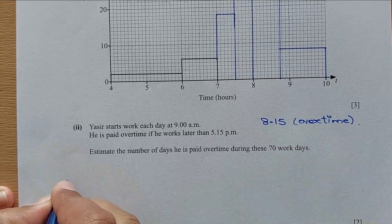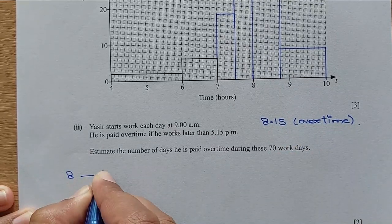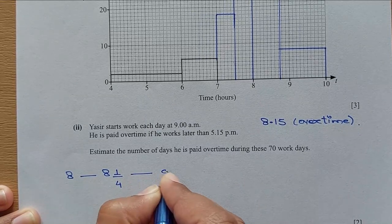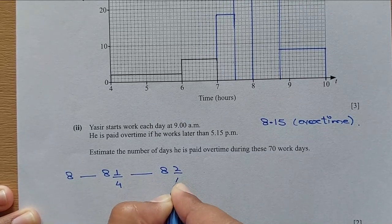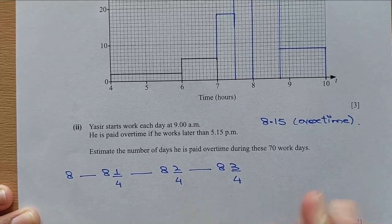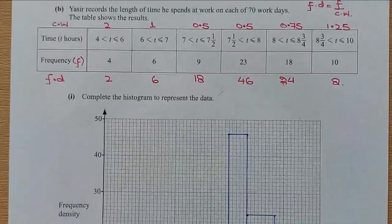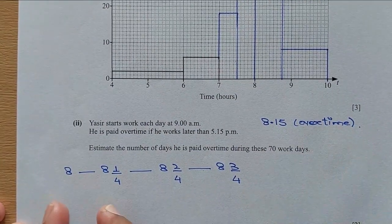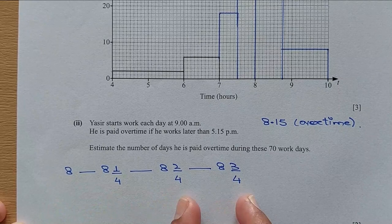So if we can do 8 to 8 1/4, 8 1/4 to 8 2/4, 8 2/4 to 8 3/4. Right, so 8 to 8 3/4, its frequency is 18. So it means we have how many groups? 1, 2, and 3. So 3 groups.